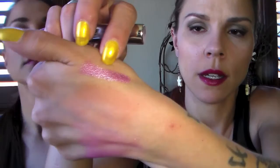Okay, on to my last two. This is an LA Colors lipstick, eyeshadow, blush, all-in-one stick. It's this really pretty sort of blue, purpley color. I don't even know what I would call that. Where am I gonna swatch it? But it's really, really shimmery. There it is right there. It's kind of like a purpley pink color. I super freaking love it. And I got this at the Dollar Tree, y'all.